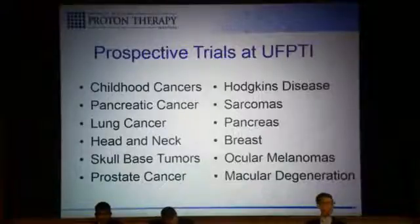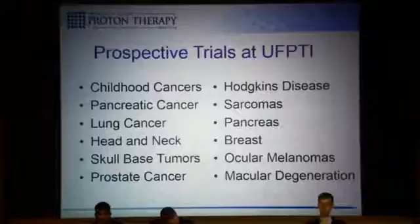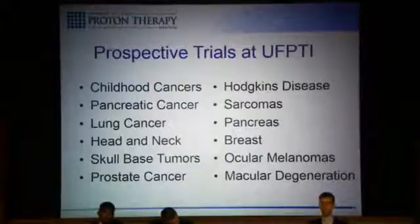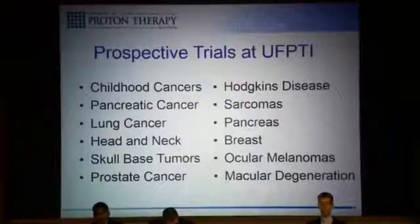They're currently building a proton facility there. And we have contracts to treat children from Great Britain, Norway, and recently signed a contract with Canada. All of those countries do not currently have protons, but are in the process of developing protons. And then we are excited about some of our newer programs. Our breast program's fairly new. We have a protocol for macular degeneration, and in sheer numbers, our prostate program is the largest, but as these other programs have been developing, the percentage of prostate patients has declined some over the years.